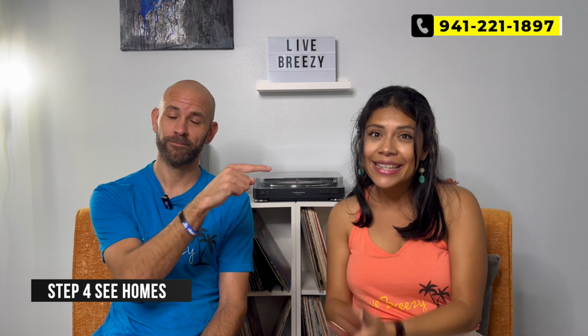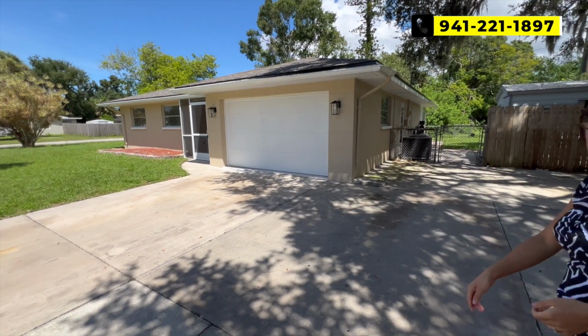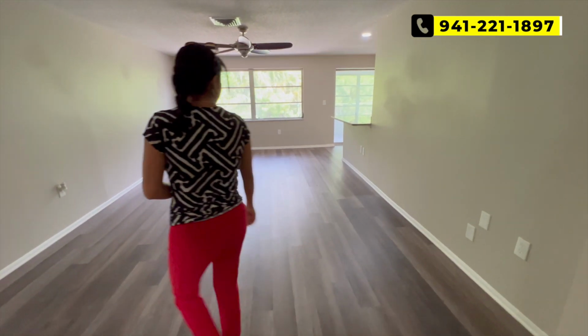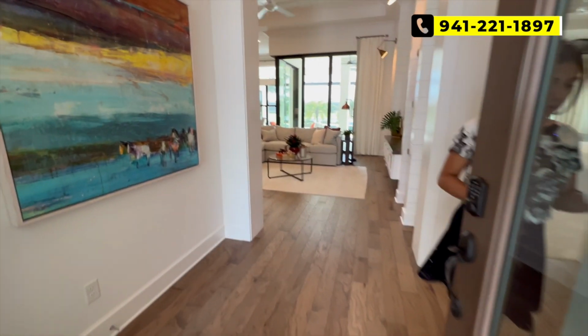But before we can actually take you out and look at homes, you would need to get pre-approved. So you would contact your lender. Ideally, contacting a local lender would be the best way to go about it, and we'll help you with that as well once you are ready. And getting pre-approved would be the first step before we can actually go and look at homes.